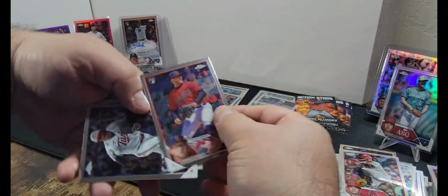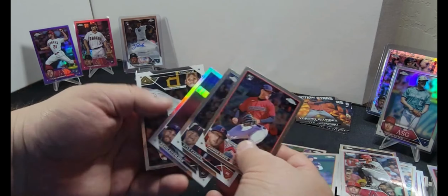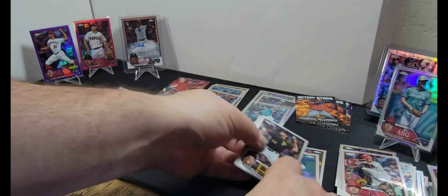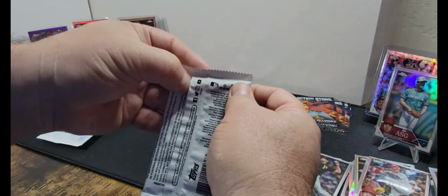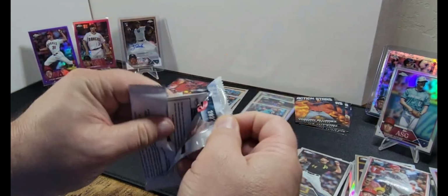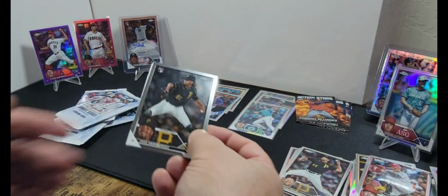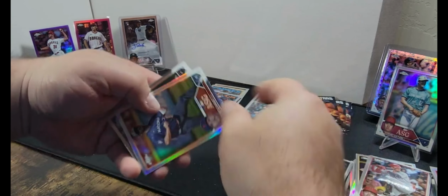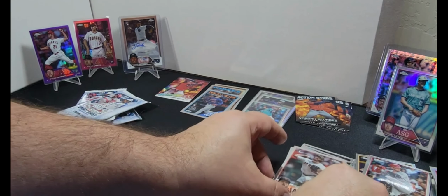All right. Tanner Bibee. Kyle Farmer. Kevin Kiermaier. Rich Hill. I don't think Rich is playing baseball anymore. Ended his season and career probably with the Padres. He had a rough one at the end of the year, that's for sure. Jose Hernandez. Eric Hosmer. I don't think you're in baseball anymore. Pete Alonso. Ryan Walker.